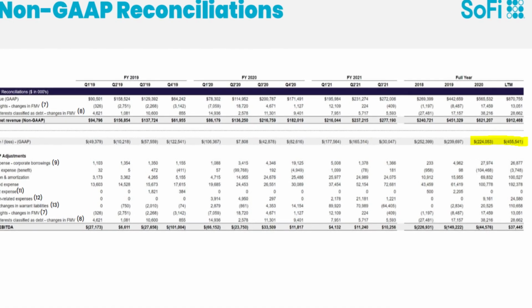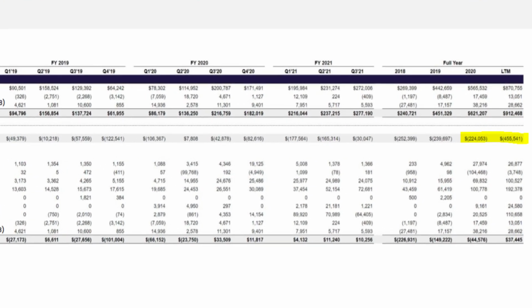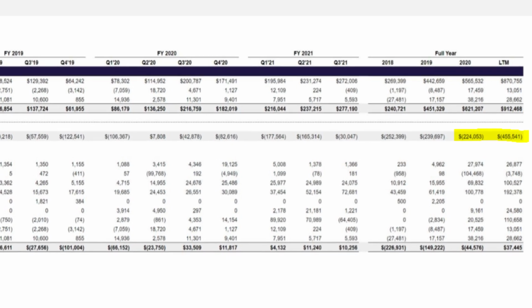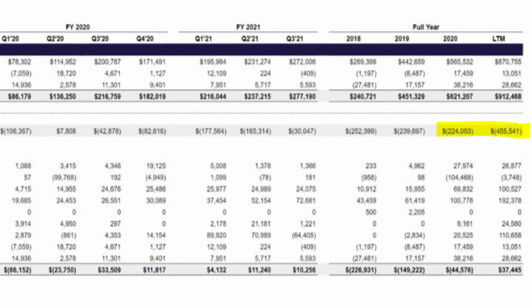But we also have to take a look at other sides of the story. Revenues are increasing at a great rate, which is good, but net income is not doing the same. Meaning that a lot of the money that is coming in the top line is not making it down to the bottom line. If we take a look at the net income for this company, we can see that in 2019, it was negative $239 million. In 2020, negative $224 million. That's moving in the right direction. But in the latest 12 months, it's negative $455 million. So the loss to this company almost doubled over the last 12 months.